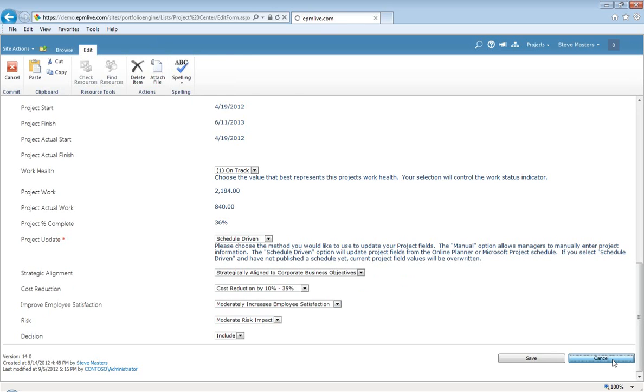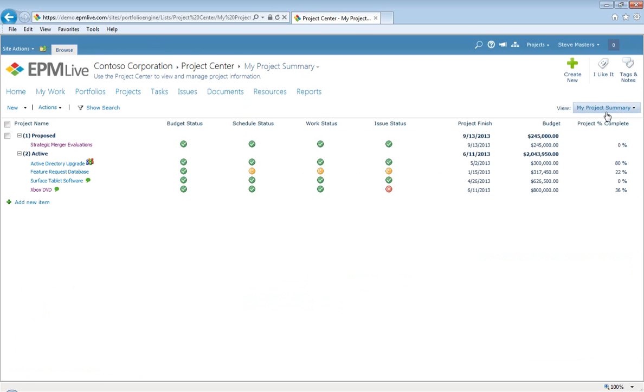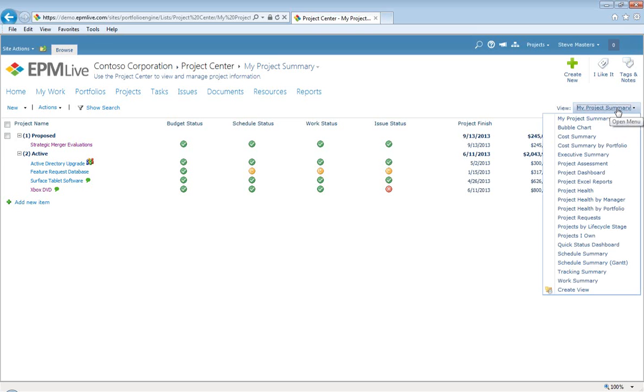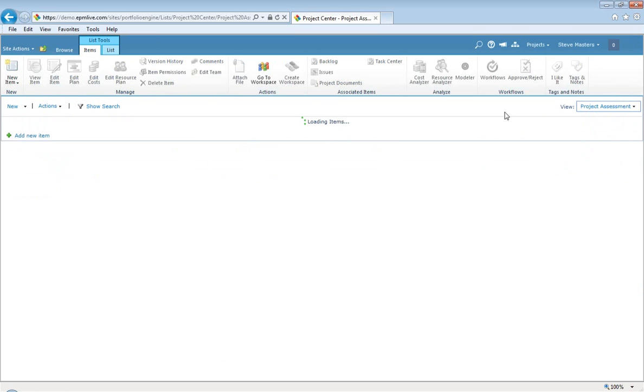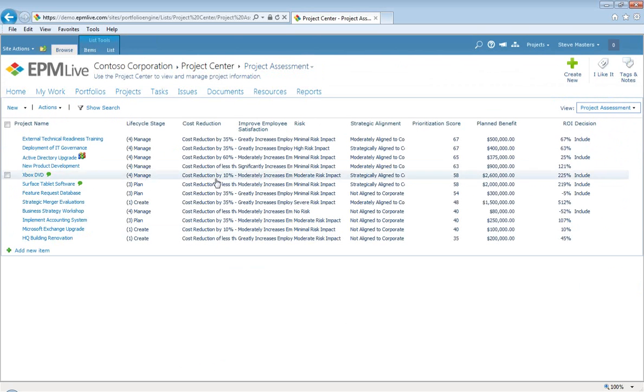So that when you actually come into a portfolio, you can start looking at, say, a project assessment view that shows the scoring and the return on investment and things like that that you might want to look at. So in the cost reduction area, you can see what selections were made. In the risk area, you can see what was made. You can look at the prioritization score that is a net result of these overall weighted score selections, as well as other information like return on investment and other things that you might use to make a financially based decision on this.